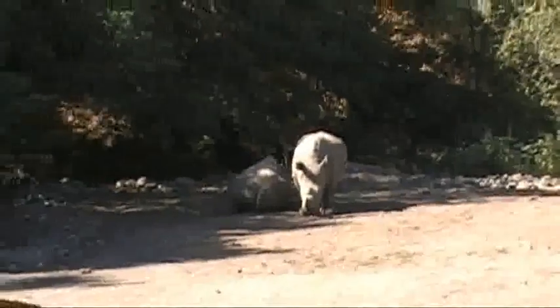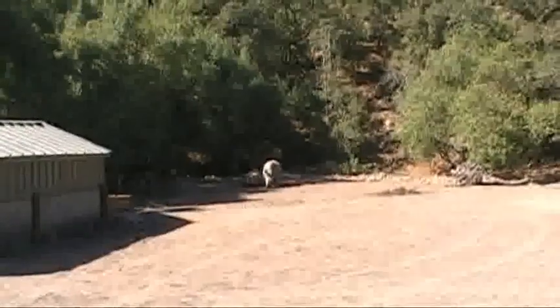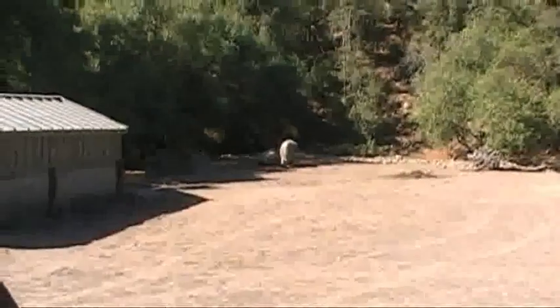So if we take a look off to our right-hand side, left-hand side, we'll see these white rhinos here.